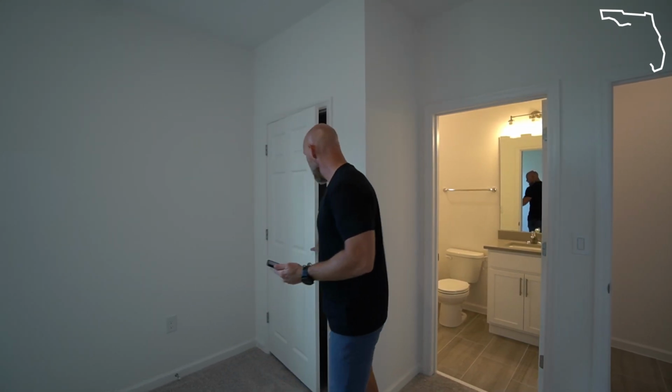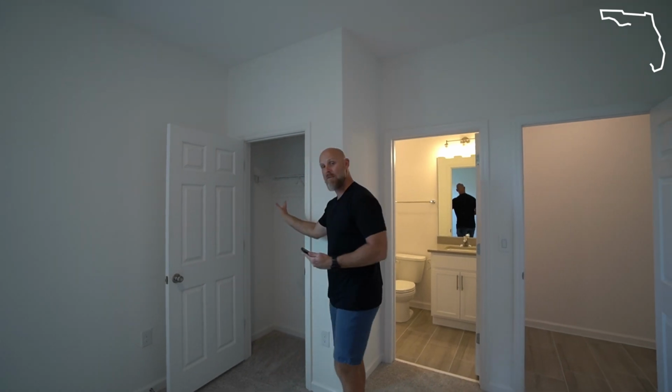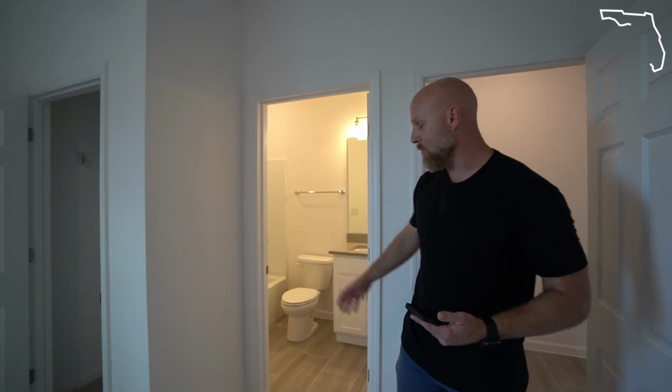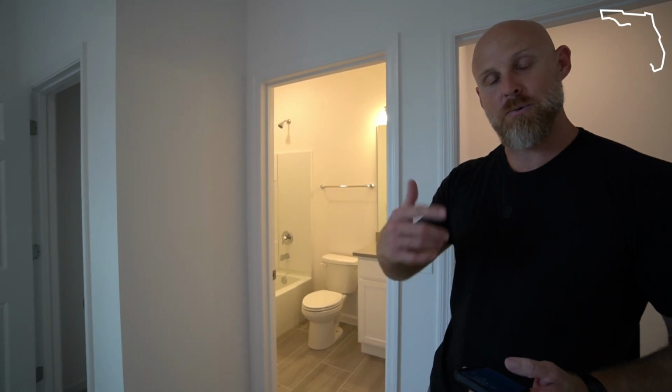This is going to be a single door, swinging door closet, and it's going to be about half the closet size compared to the closets in those front 2 bedrooms. So this room is going to give you the same size attached bathroom, but a single closet. And of course, as you can see, the bathroom here is a single sink vanity and that tub shower combo like we saw in the front bathroom.